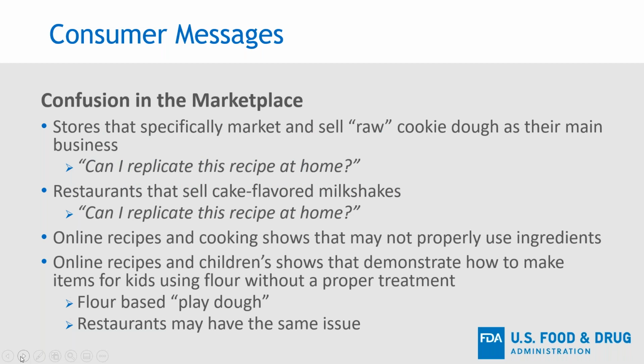I want to finish my conversation with you from the slide presentation by just noting that I think we all can acknowledge that there is some confusion in the marketplace. I think we have all seen, for instance, raw cookie dough, quote unquote raw cookie dough, that is available in some stores. And in fact, we are aware of specific stores where their specialty is selling raw cookie dough for consumption. What may be lost in that conversation and marketing is that, in fact, the eggs and the flour were most likely treated to reduce pathogens in the final product.